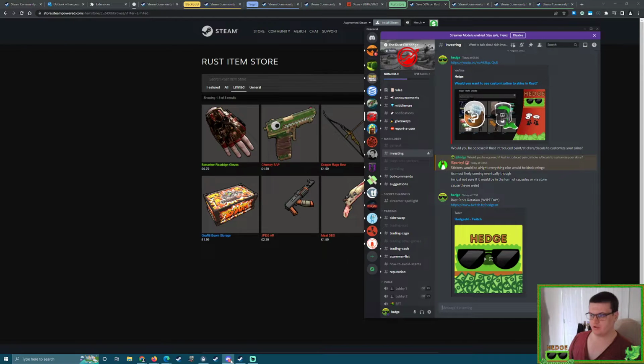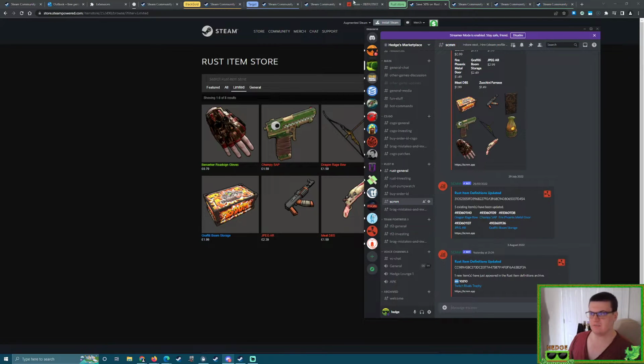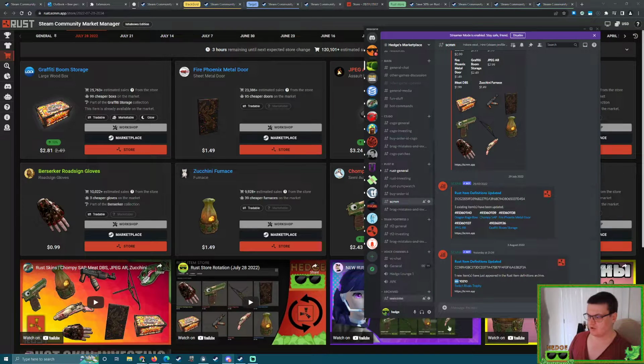So if you aren't very informed, we have a bot called scmm.app. We use scmm to give us a good idea of all of this information. But scmm also has a bot which will alert you when some changes have been made. So, as you can see, right here.